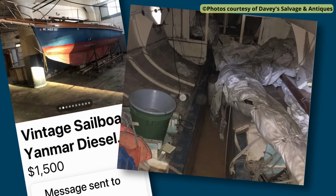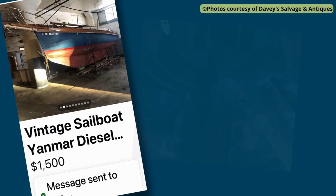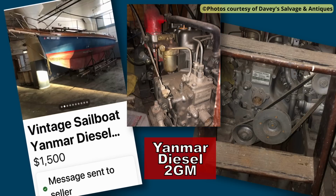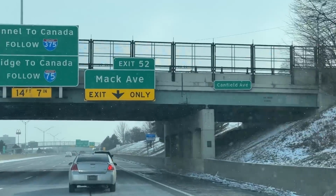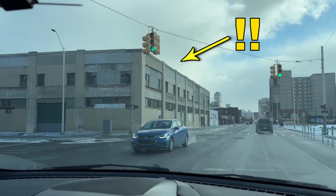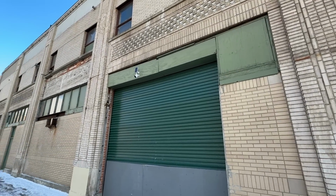That's what led me to find this very unusual boat listed on Craigslist. It's on sale on Marketplace for just $1,500. It supposedly has a Yanmar diesel engine inside of it. I can't quite tell whether it's a wood boat or a fiberglass boat, so I've driven into downtown Detroit to try and check this thing out. It's brought me to this abandoned warehouse building. It's supposedly an old car factory from the turn of the century.